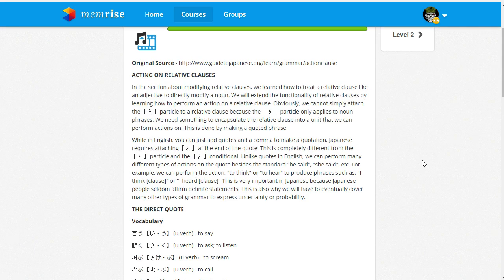While in English you can add quotes and a comma to make a quotation, Japanese requires adding a to at the end of the quote. This is completely different from the to particle meaning "and" and the to conditional meaning "if". Unlike quotes in English, we can perform many different types of actions on the quote besides the standard he said, she said. For example, we can perform the action to think, to hear, to produce phrases like I think something, I heard something.